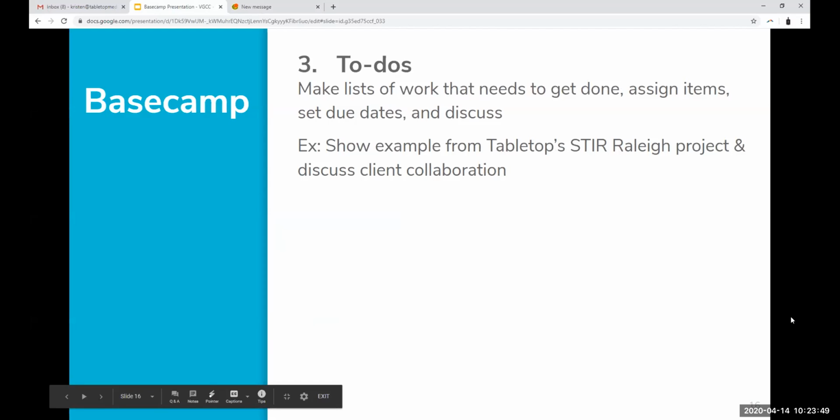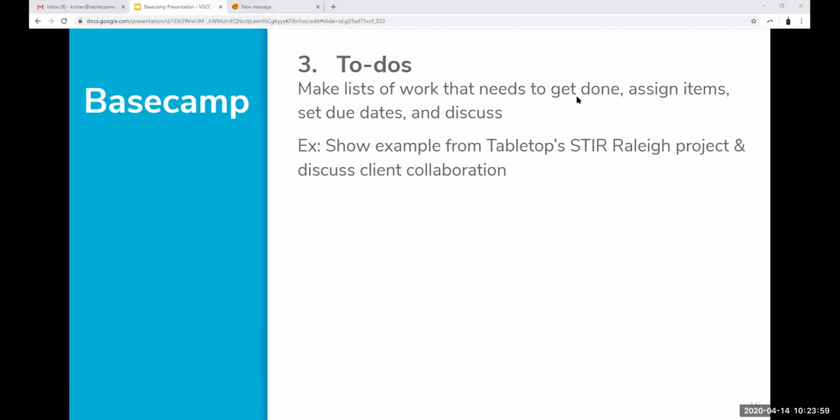So the third tool is to-dos. This one I will go a little bit more down the rabbit hole on, because I think it's one of the most important subject areas for Basecamp. So to-dos, you make a list of work that needs to get done, assign items, set due dates, and discuss. So I'll show an example from the Tabletop Stir Raleigh project and discuss client collaboration.